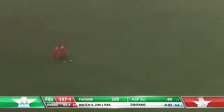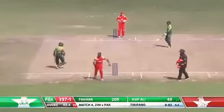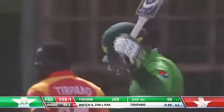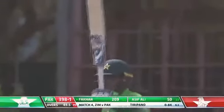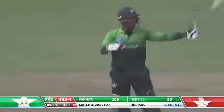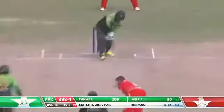Change of pace, slower ball. He's going to come back, I reckon. Fakhar Zaman, no, he decides against it. But that's 50 nonetheless for Asif Ali. Just 22 deliveries it's taken him. He's played a really good hand here at the back end of the innings. A little cameo, a special innings.